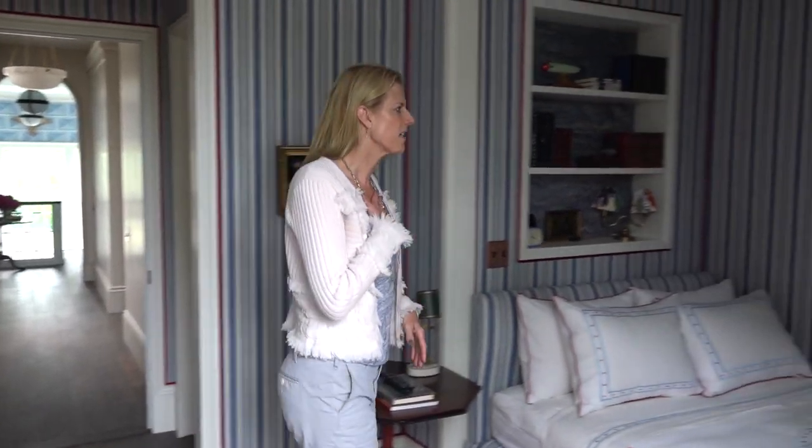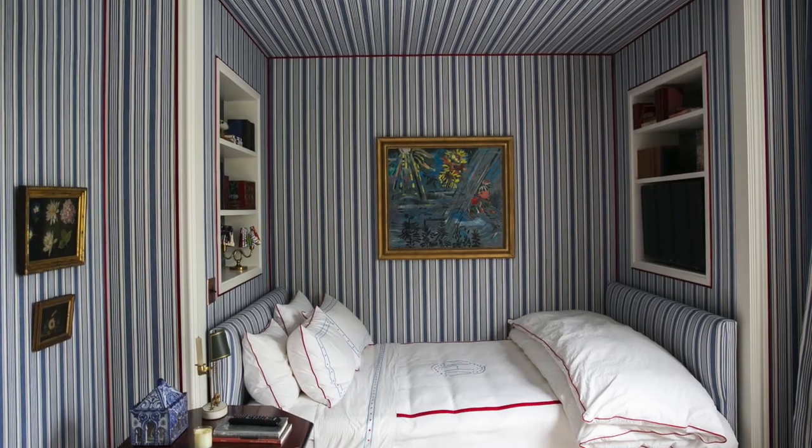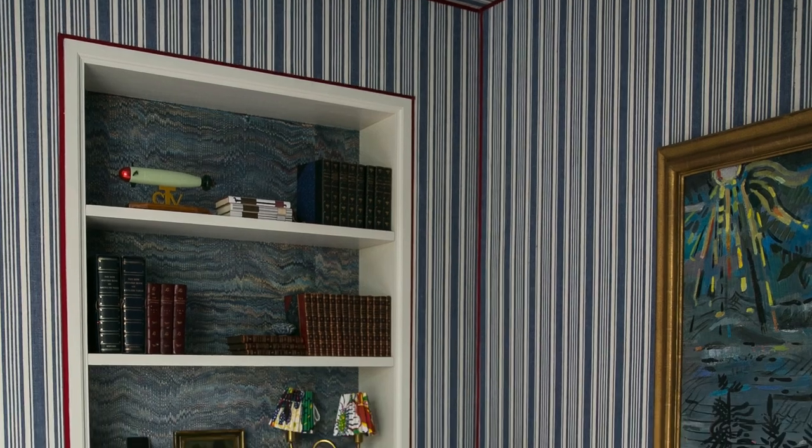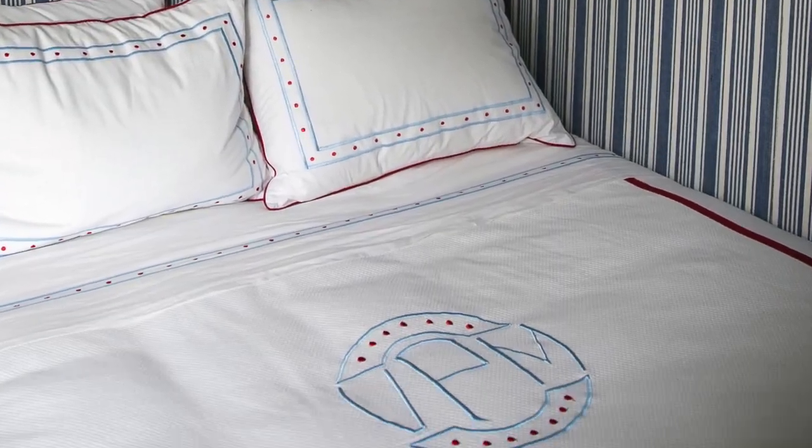Okay, can I just be a 16-year-old girl named Gigi? She's got her TV, the remote. This is heaven. It's the best bedroom in the house. It's the best bedroom. And look at the monogram and, of course, your signature trim.